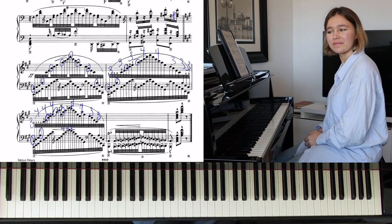So guys, how did I do? Give me a grade on a scale of 1 to 10. I feel like I'm not even out of breath because I was playing it so slowly because it was so difficult. This might have been the hardest piece I have done yet.